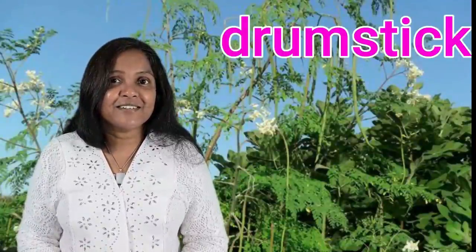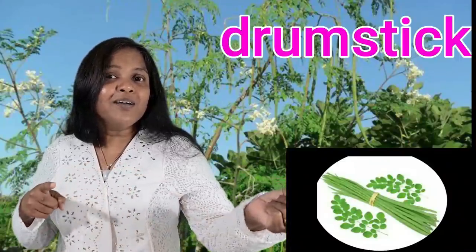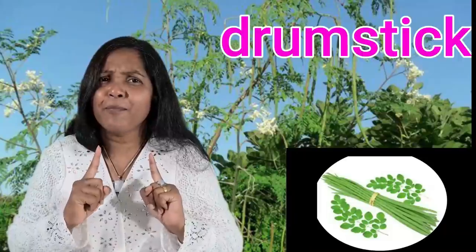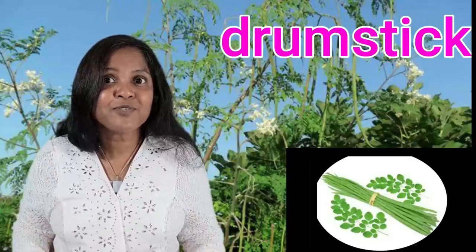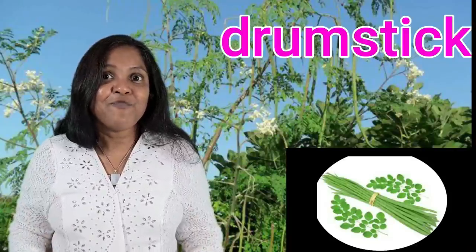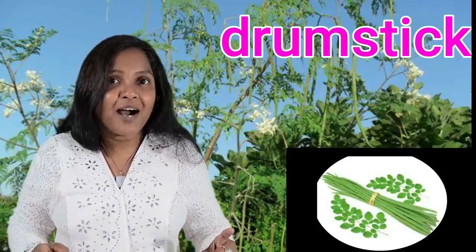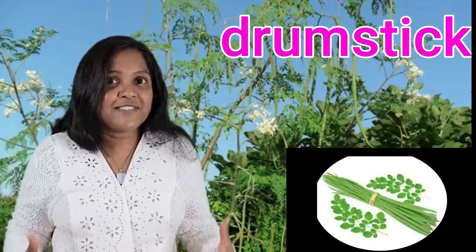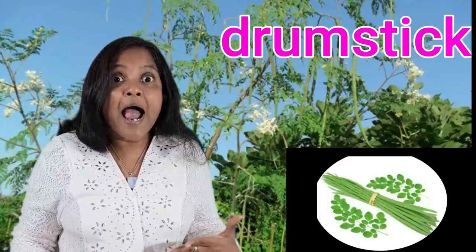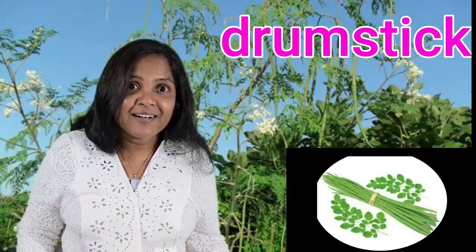Drumstick. It's thin and long. It's just like a drumstick. But don't you beat the drum. It's a vegetable drumstick. We can call drumstick as moringa. It's native to Asia, but we can see it in Africa and South America.